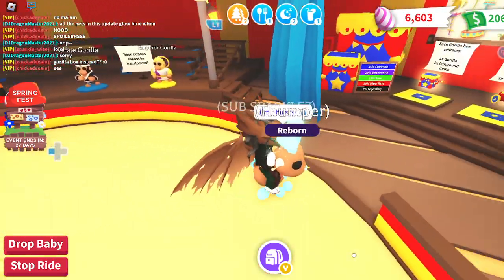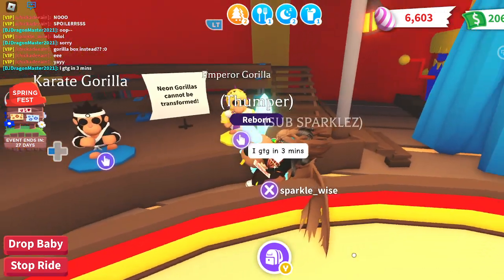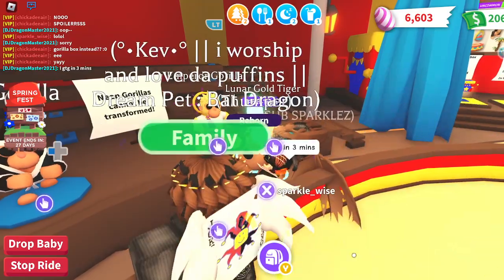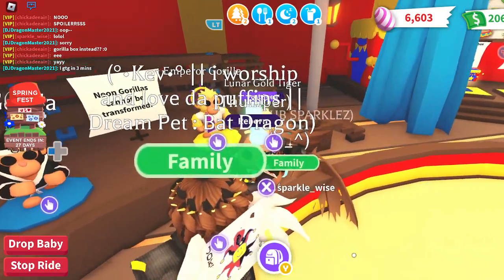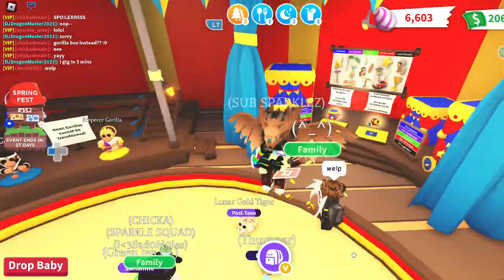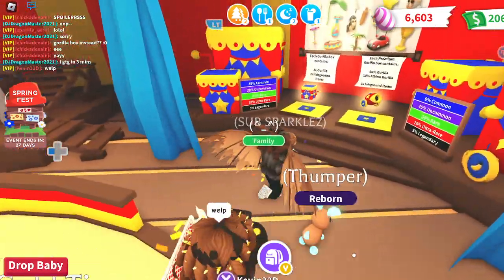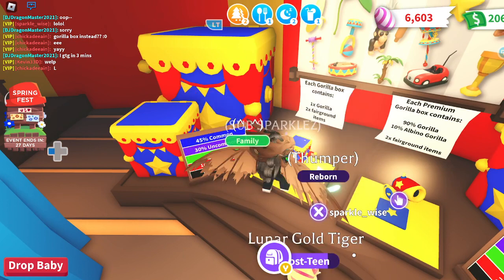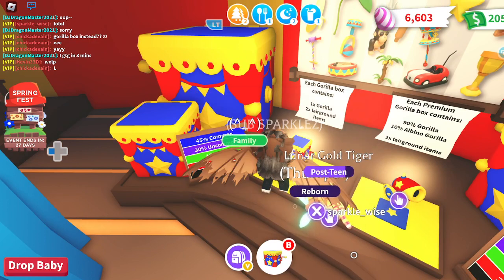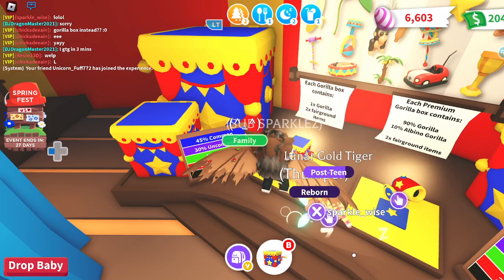If you guys have not noticed, there's a lovely new sign next to the gorillas. This says, Neon Gorillas Cannot Be Transformed. Boo-hoo. And here I thought that when Adopt Me said any gorilla, they meant any gorilla. Wow, you guys. Welp is right.